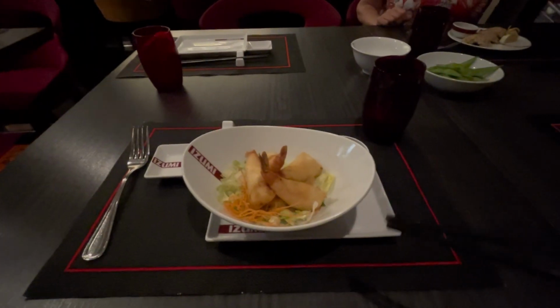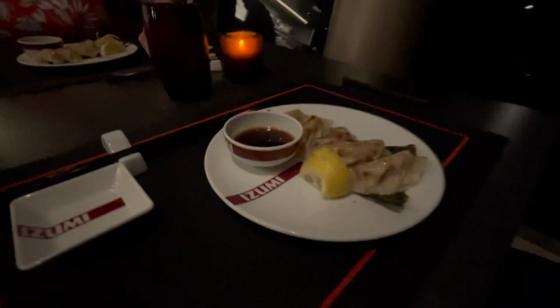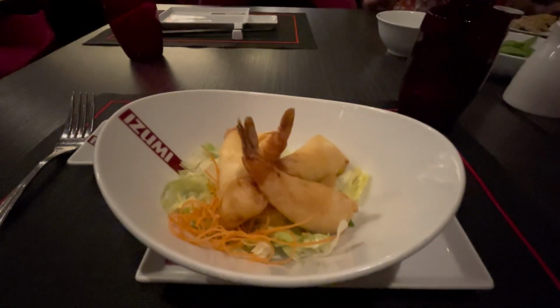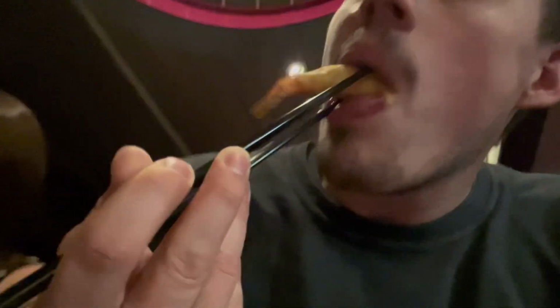Got the spring roll. Thank you. Sauce. Madeline got the dumplings. They look delicious. I think they're cooked. Bon appetit. That is good. Got a little bit of cream cheese in there. Good.